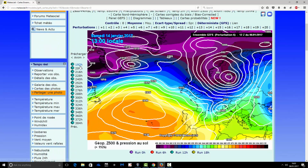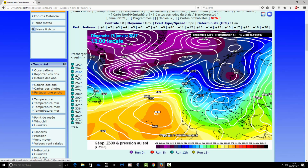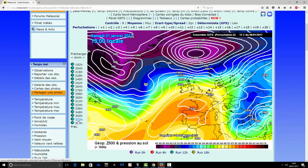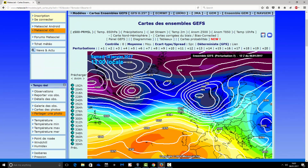Ensemble member number 6 has cold weather just briefly around the 13th and 14th. I think we only get a cold snap then, but it doesn't look like it's going to last. The Atlantic very quickly sweeps through here, as on most of these ensemble members, and again we finish with high pressure to the south and low pressure to the north on the 22nd of January, another very Atlantic driven one.